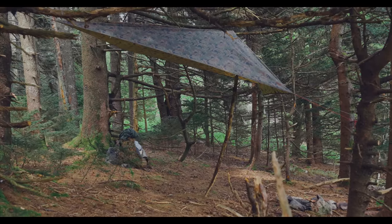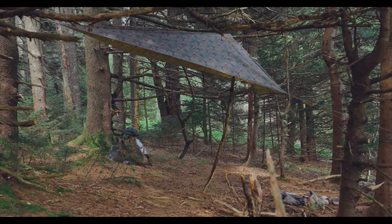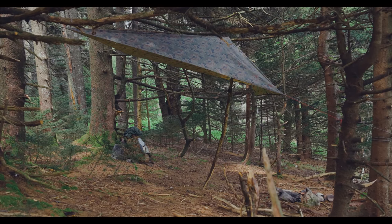And just like that, my friends, the tarp has been set up. Super simple, super easy, and also super quick. Being able to set up a tarp, tie a knot quickly, and have it be secure all night long is super important. And that's especially true in an area like this that receives so much rainfall. At any moment, it can begin raining.